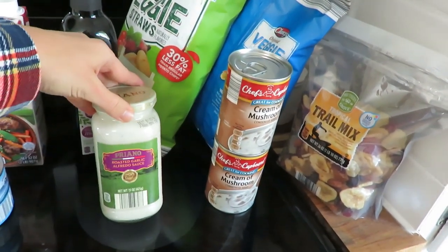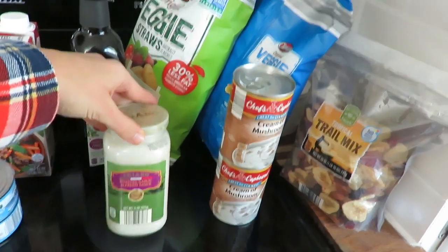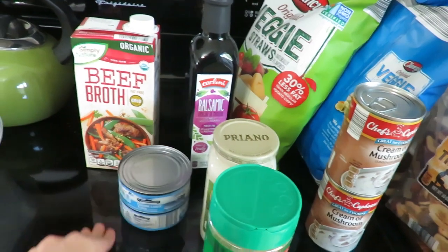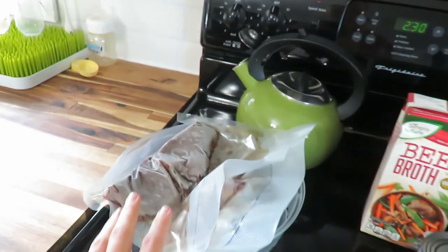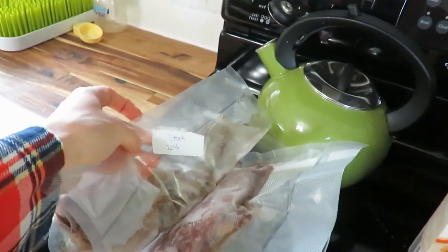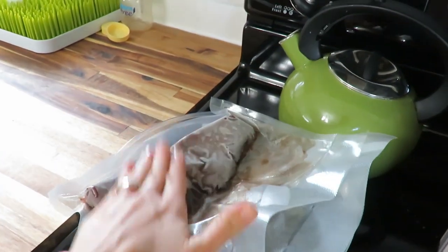What is this? Why can't I think? Alfredo sauce. Thank you, Blaise. Parmesan cheese and some tuna. And we're gonna eat the last of our deer from 2016. So that'll be yummy for supper. I bought a whole chicken, some pork, like pork butt, and then pork chops. And I thought there was one, oh, some tilapia.